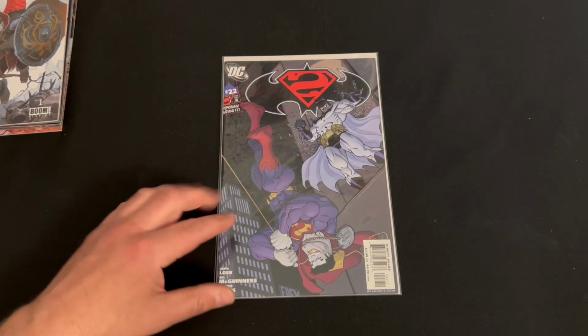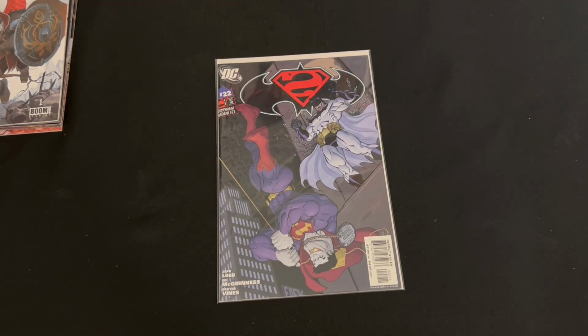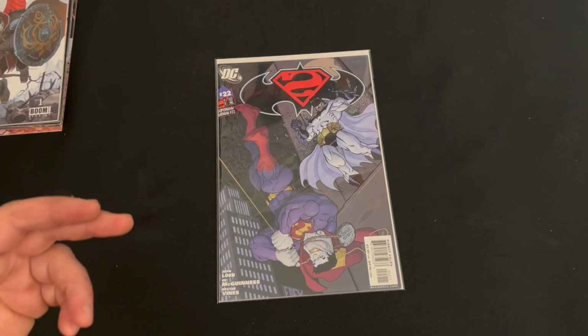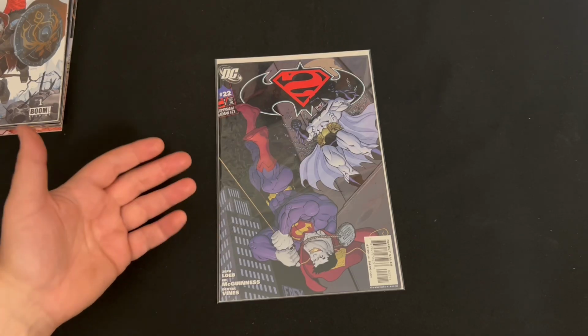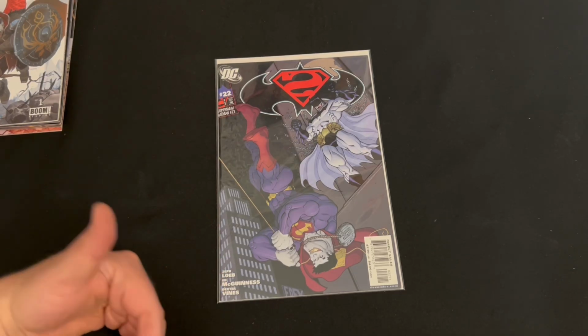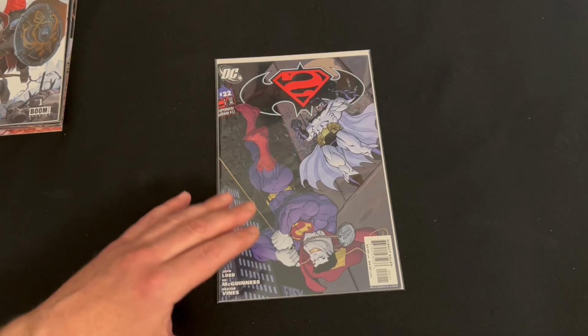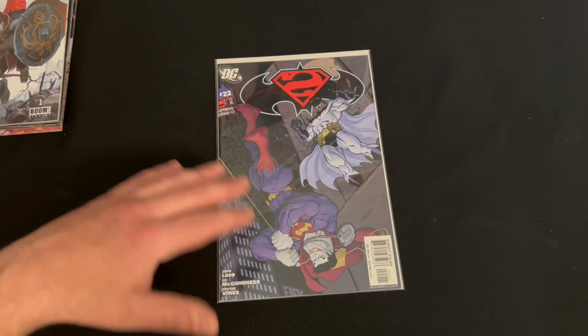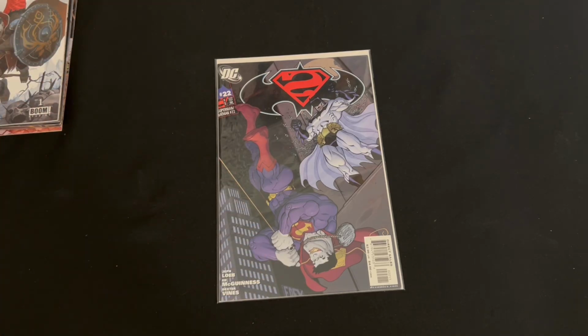Next, we're going to go over to some DC with Superman Batman number 22. This is part of an 87-issue series that I am trying to complete in its entirety. But the nice thing about this series is that it's an anthology series, meaning that they bring in a creative team to tell a particular story arc, and then it switches up to a new creative team for the next story arc. And that makes it great for me trying to complete the run because I can really focus on those story arcs and I can read them as I complete them. So I don't need to wait till I have all 87 issues and then read the entire thing.